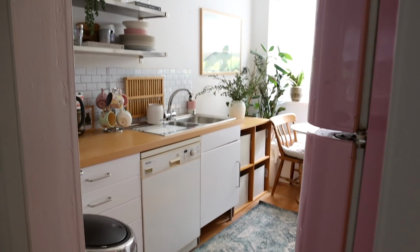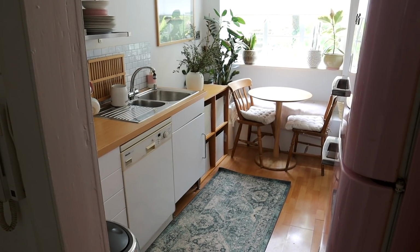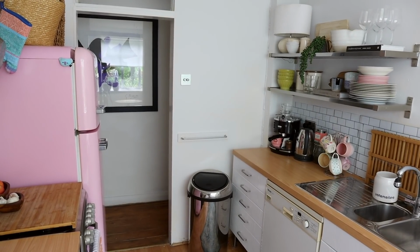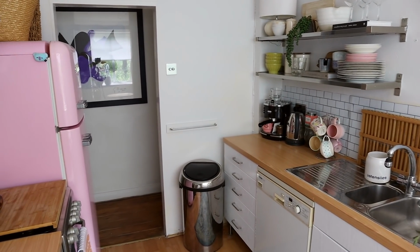Now onto the kitchen, and I've got to be honest, when I was filming this my microphone kept making popping noises, which was very annoying, so I'm just going to voice over this and hope that we can match it up. But this is what the kitchen looks like now that I've done all my rental hacks on it. It's not perfect, but it looks a lot better than it did when I first moved in.